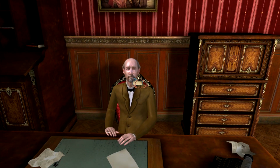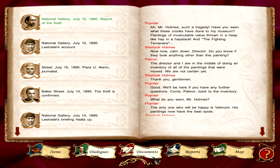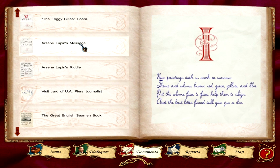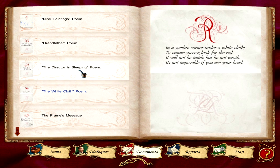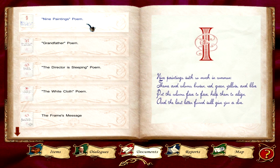So he's going to ask you to type something in. What you need to type in is all the letters you just found, which are here. So it's C O R O N I and then S. I think it spells Kronos or Cronus, which is very odd.